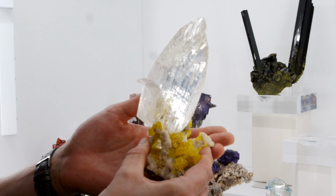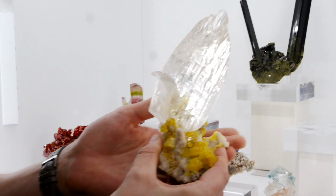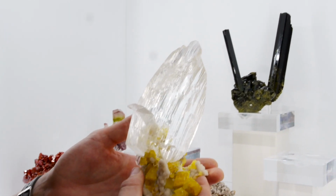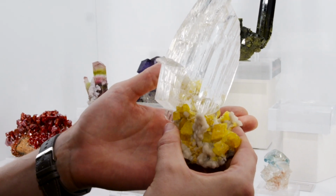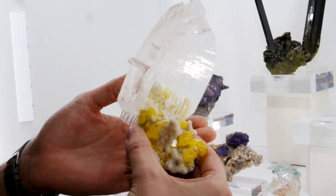This is an old specimen. I think it arrived from the 50s, 60s. Oh, really old, yeah. And what I think is more exceptional is the condition, because the quality of the gypsum is the top one for the locality. It's completely transparent. Yeah. Super transparent, super lustrous.